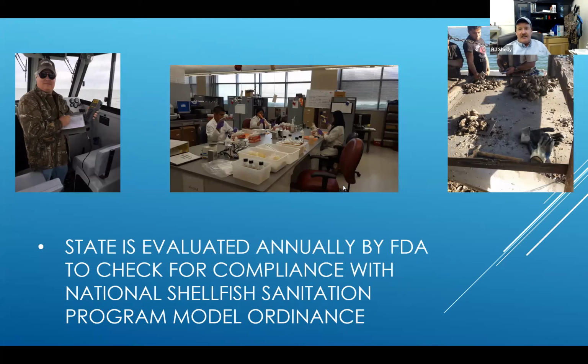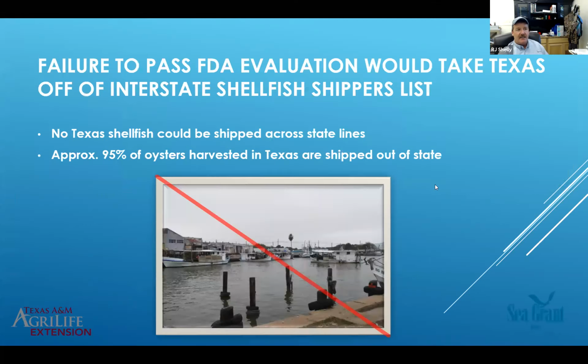They would send a lab evaluation officer from FDA into the lab, make sure that they were doing everything right. And then they would spend a week with the wardens, and they would go out on patrols with the wardens. And not only would they make sure that the wardens were patrolling and that the industry was abiding by the rules, but they would also follow through and make sure that when the wardens write a ticket, it goes through the county court system, because Class B is a county court violation. If the county court at law judge is not prosecuting that case, then that's a failure on that end and can cause a problem.